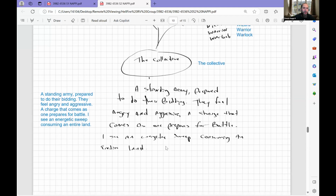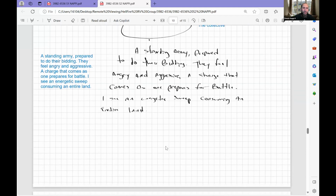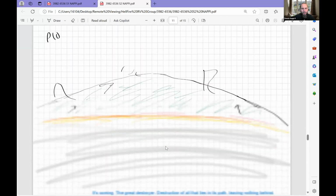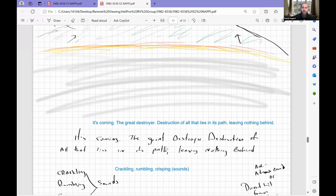There's a charge that comes as one prepares for battle. It's like an energetic sweep consuming an entire land. And this was really interesting. This was just energy washing over the land. It's coming, the great destroyer, destruction of all that lies in its path, leaving nothing behind.